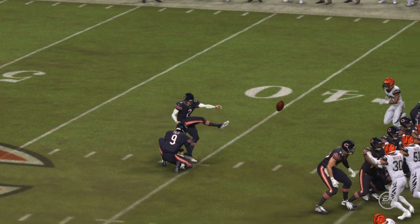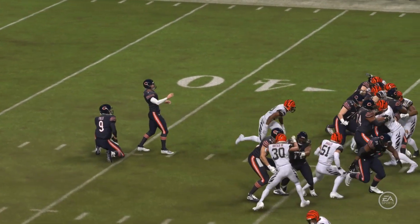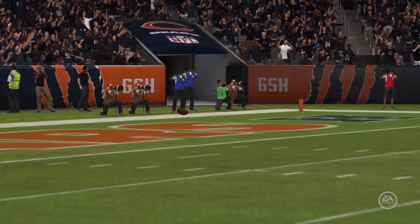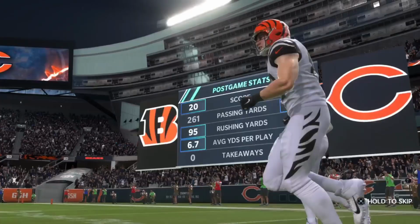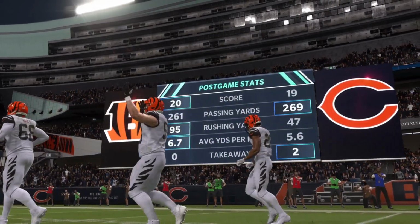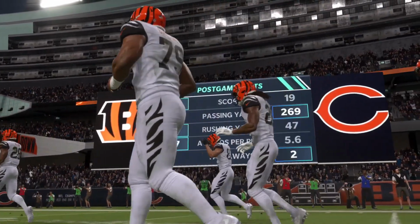the Bears just cannot get away from double doinks. This is Mason Crosby, and he doinks it off the right upright. Bears lose 20-19. Bengals get the victory again with another semi-dominant rushing performance.